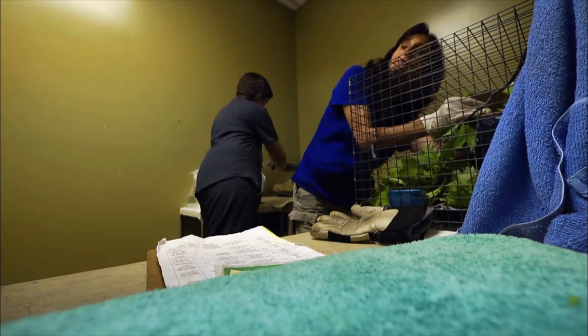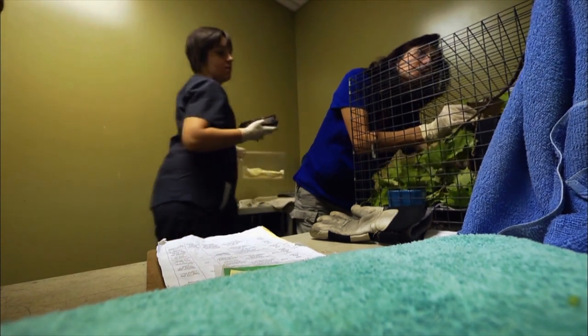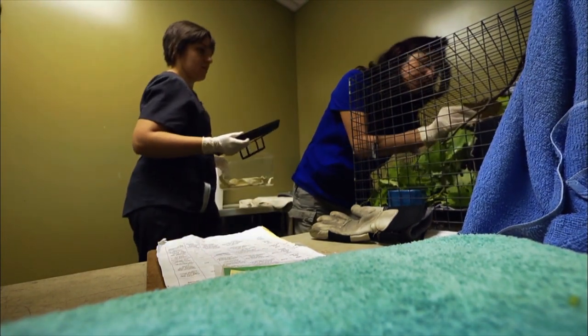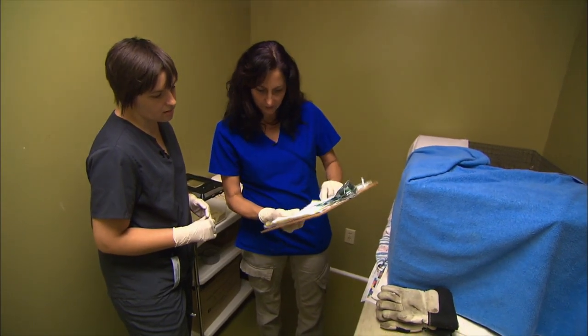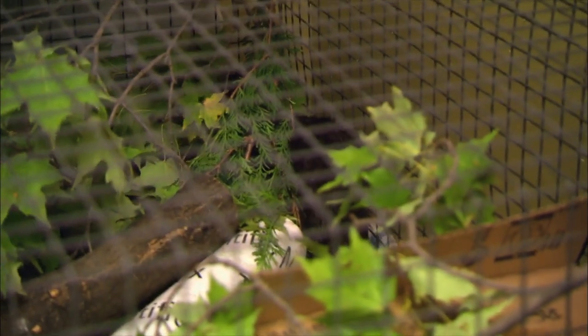So what happens if the mink doesn't start putting up a stink? If we have an animal that can't be released into the wild, there's two options. One of them is to place him in a permanent captive situation somewhere, and the other one is euthanasia. And as much as that's not something we would want to do, to be really honest with you, finding a home for a wild animal is very rare. It's those terrible options that motivate Lisa to turn this mild animal into a wild animal.